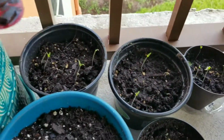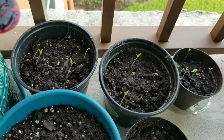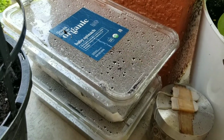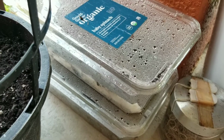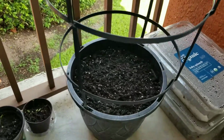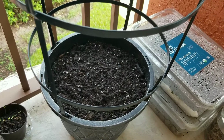We have tomatoes just started here. These are yellow pear and sweet 100 cherry tomatoes. Those are all started. The two little nurseries have peppers. They have Java plums, and they also have runner beans in there starting. And this pot has cherry tomatoes. Hopefully we'll have cherry tomatoes.